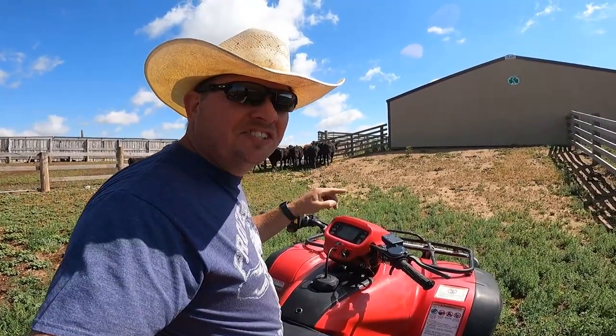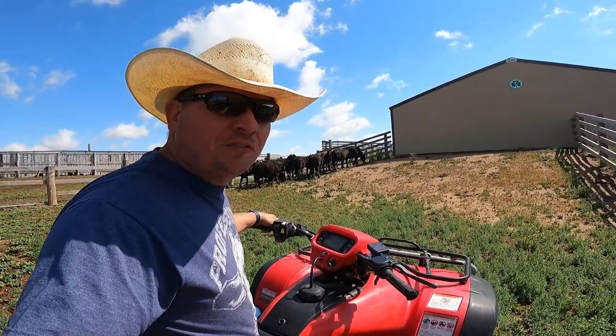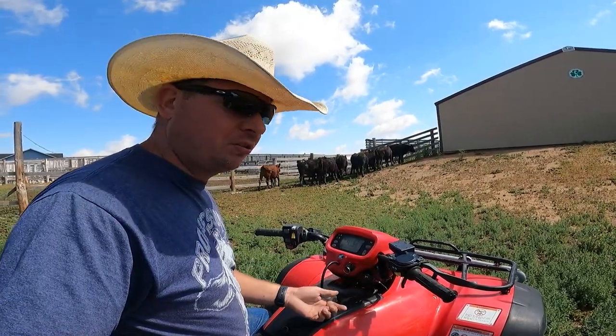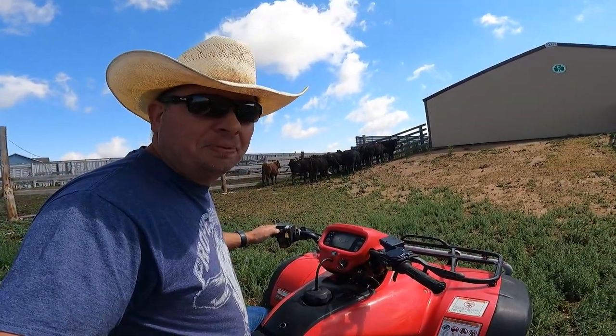So right here we've got 17 of our favorite steers that are on the ranch. These guys are just over a year old. Over the next 6 months or so, they'll be working their way through finishing school and, well, to your plate.